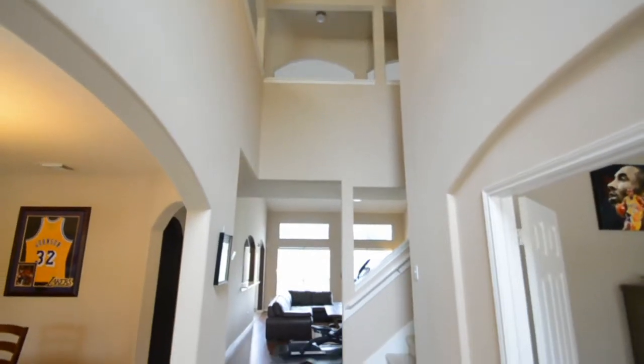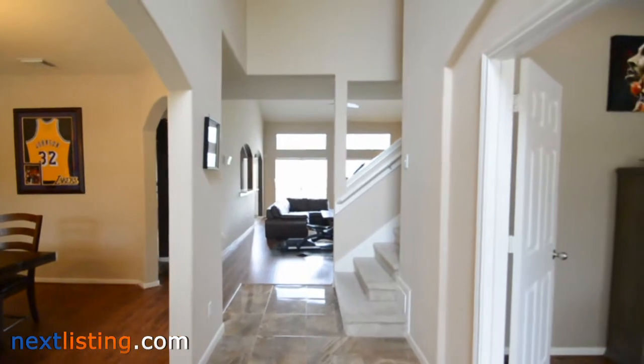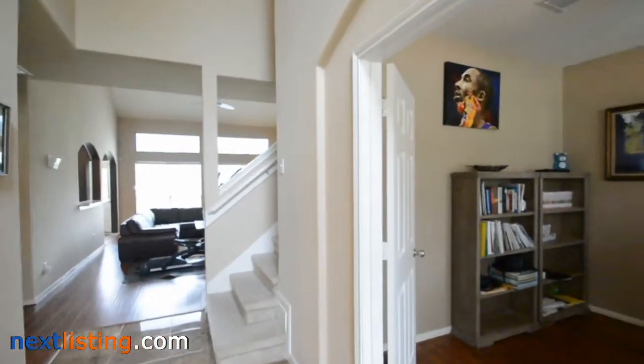You will be able to experience walking through this home as if you were there. This home has 4 bedrooms and 2 full and 1 half baths located in the Parkway Oaks subdivision. Many upgrades.